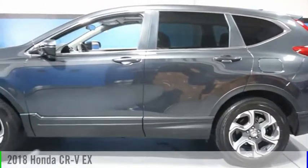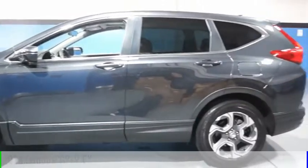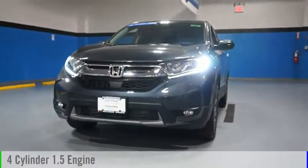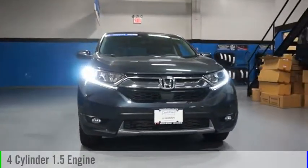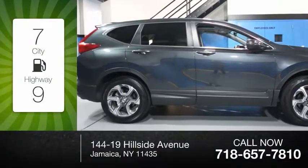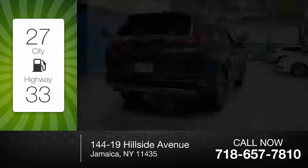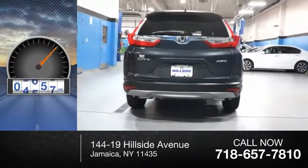You are going to love the 2018 CR-V. This vehicle is powered by an all-wheel drive, 4-cylinder, 1.5-liter engine and comes with a continuously variable transmission. Great fuel efficiency saves you money by requiring fewer trips to the gas station. This vehicle has less than 9,000 miles.